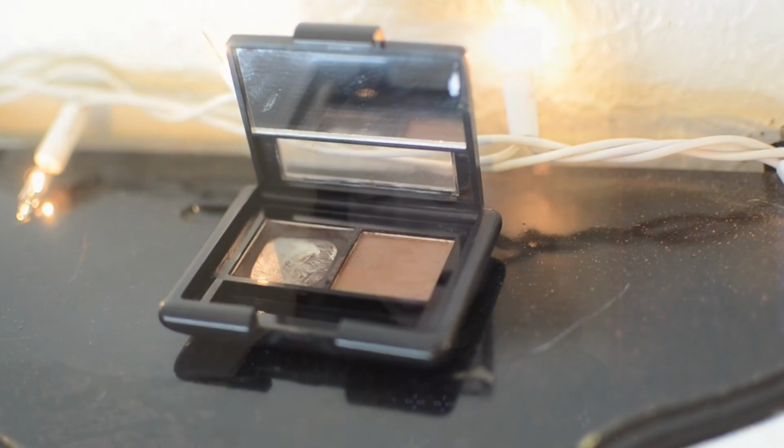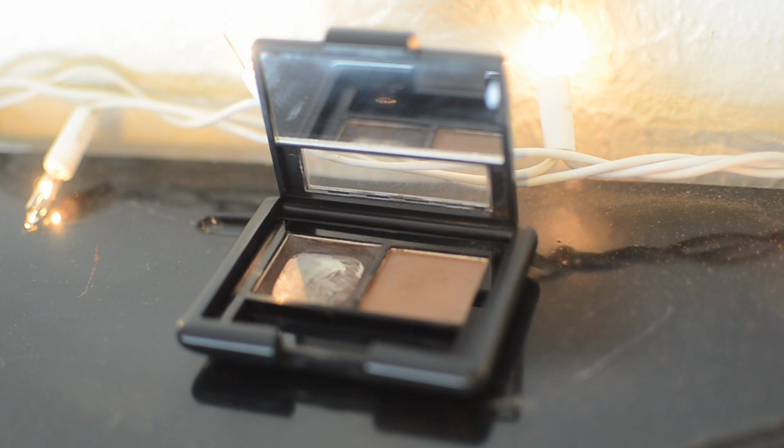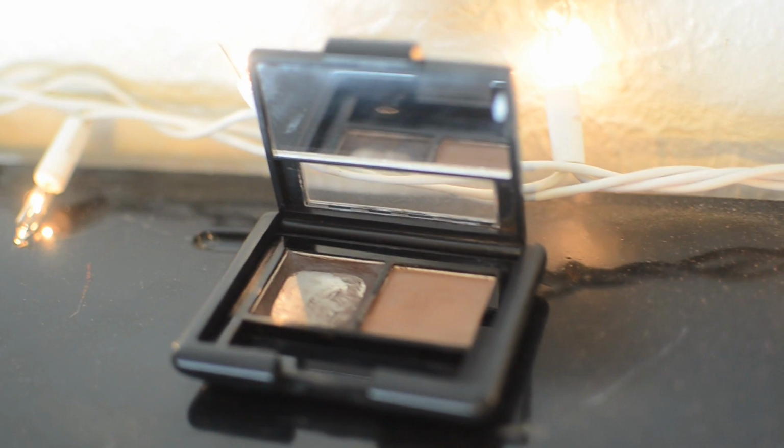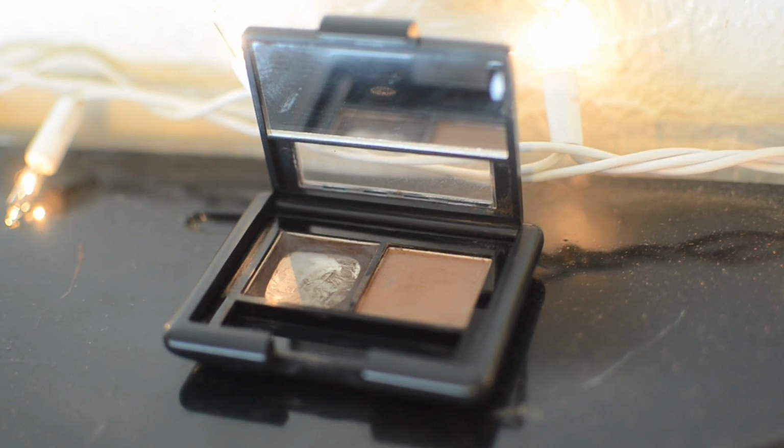I don't know. But this is the e.l.f. eyebrow kit in color medium, and I have hit pan really bad on this one, just like on my powder. I should probably invest in a new one. It's only $3, but there's still product in here, and I'm not going to let it go to waste.